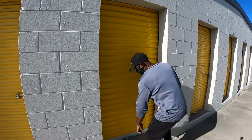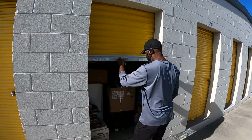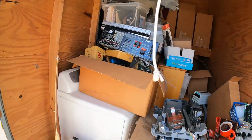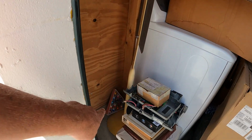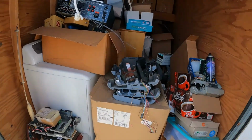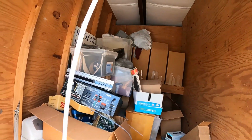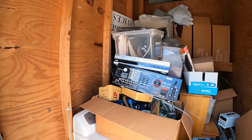Are you ready? Go. And voila. Wow. That's what we got. Now, the reason I bought it is because of those Christmas ornaments down there. Don't ask me why we bought this one. It's for the fun of it, really. So we're about to see what's in here, what we got.